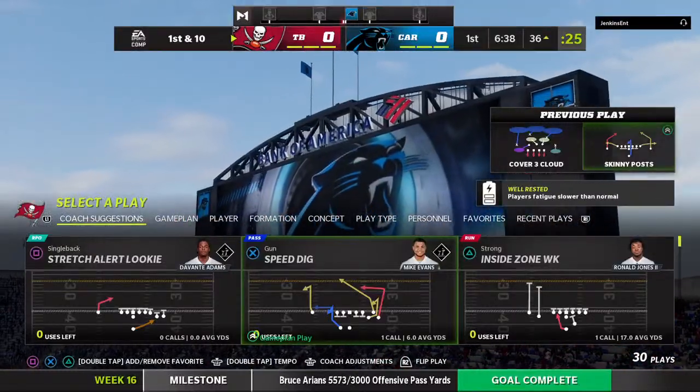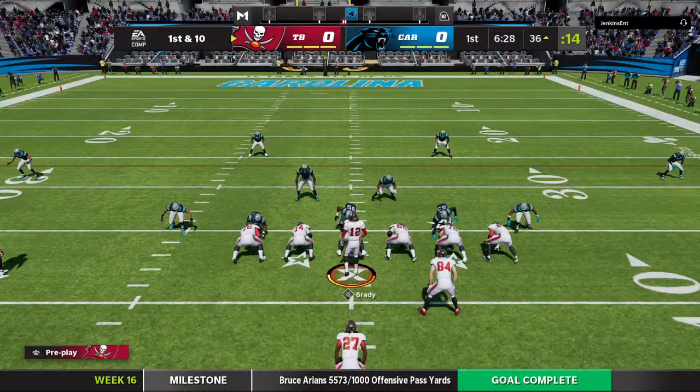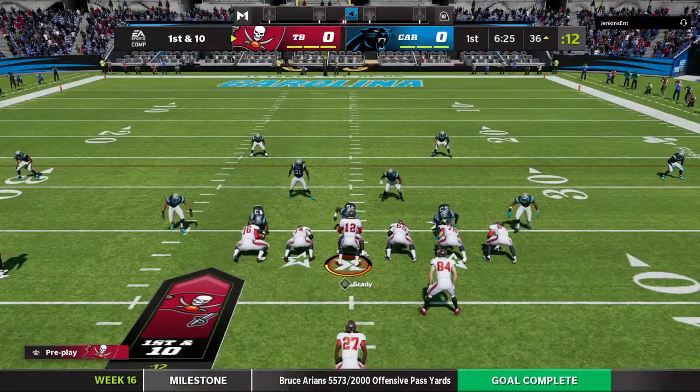Possible and continue this big season. So how about that for a chain mover? They're all the way down inside the 40 now for 1st and 10.